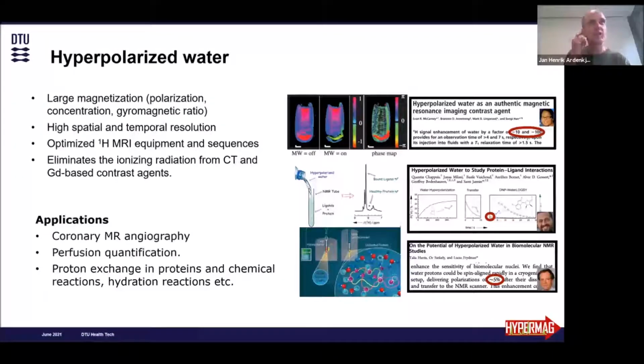Now to the subject of today, hyperpolarized water. The idea here is that with the hyperpolarization, we're able to create a very strong polarization. With protons, we have a very high gyromagnetic ratio, and we can also keep or achieve a relatively high concentration. So we can potentially obtain a very large magnetization, which is orders of magnitude larger than what we normally have in our MR scanner, the water proton magnetization that we have in the scanner. So we could have a very strong signal source for depicting anatomy and getting higher spatial and temporal resolution of the anatomy. So that's the idea.